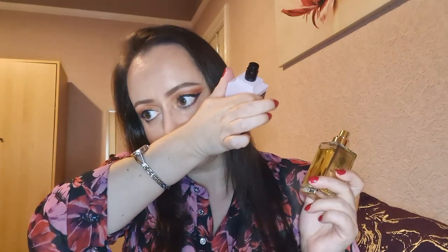Both are quite spicy, very warm spicy, and they have not sharp rose in them, and I like that because I like soft roses. These are the only fragrances I can wear with rose. Other rose fragrances kind of irritate me. It doesn't irritate me on other people, but it irritates me if I wear it. So these roses are beautifully blended, very smooth, very soft roses with a hint of spices, a pinch of spices. It's just so beautiful.